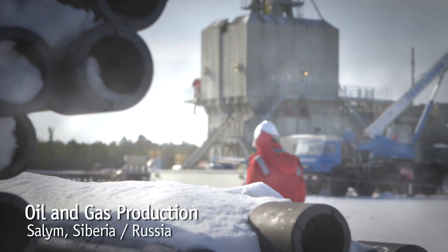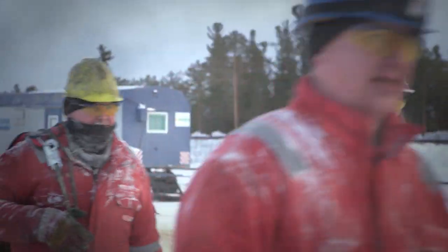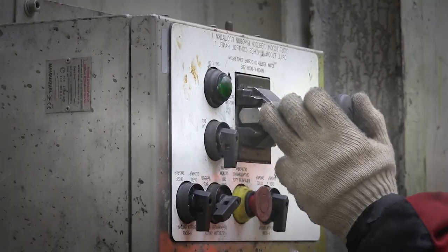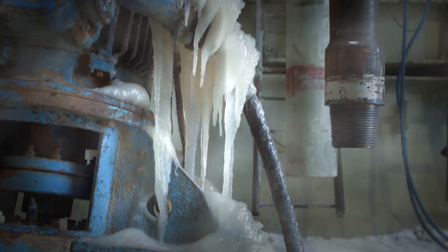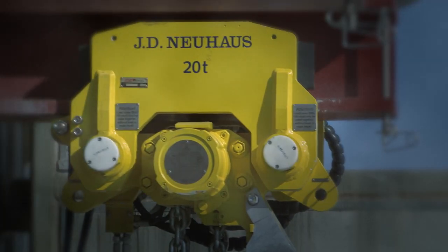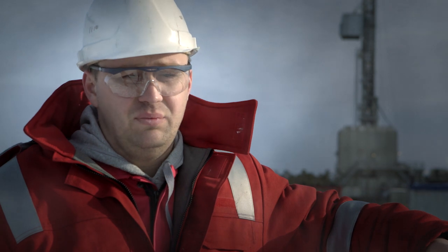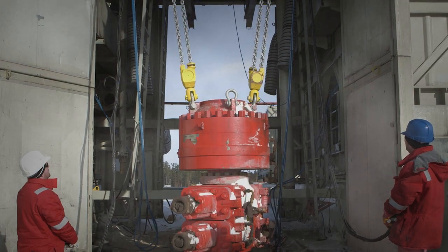From 40 degrees above to 40 degrees below freezing, like here in Siberia, drilling for oil and gas under the toughest conditions. There's two BOP hoists, hydraulic winches, which is connected to our main hydraulic unit of the rig, and we are lifting up and down BOP with it. We are working in extreme winter conditions with equipment which is designed for the extremes.